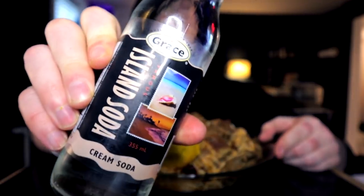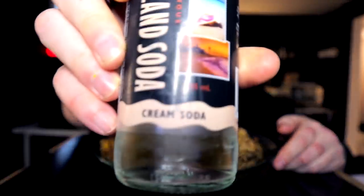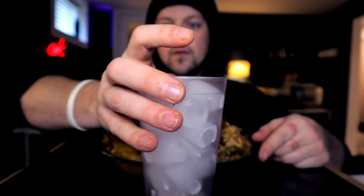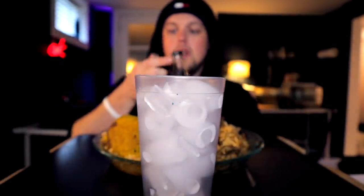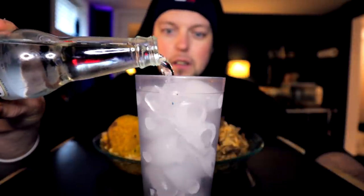So, speaking of which, I had to get an island soda. They had the Ting there, but I wasn't really vibing the grapefruit, so I went for the cream soda, because I do love a good cream soda. So before we do anything more, we must pour. Ice on deck. This is a pop top, so we gotta get official with it. Pop that off. Nothing like a good clear cream soda.